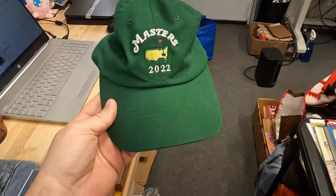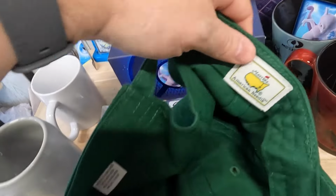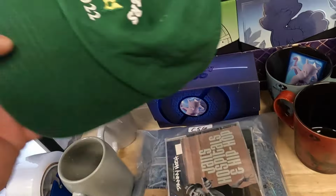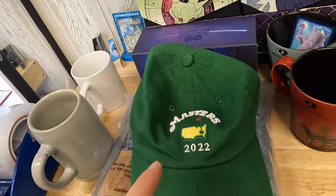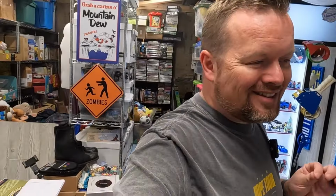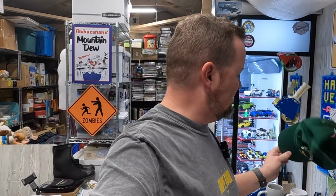And it is. This is a Masters hat from 2022, and it is official. There is the tag. American Needle made it, and it's nothing super fancy, but I knew Masters stuff sells, and I listed it to sell. I couldn't find the exact hat, but similar hats sold for around 18 to 20. This one, it's in pretty decent shape. I wanted it to move. I paid $1. Listed it for $15.99, sold for $15.99, just a few days. So this one's going out for $16.